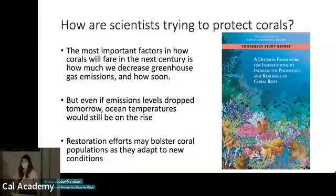So how are scientists trying to protect corals? Well, we know for sure that the most important factor in how corals are going to fare in the next century is how much we decrease greenhouse gas emissions and how soon. But even if emissions were to drop tomorrow, ocean temperatures will still be on the rise. And so restoration efforts are on the way to try to bolster coral populations and hopefully help them to adapt to new conditions. And there's a lot of different ways that different people are going about this.